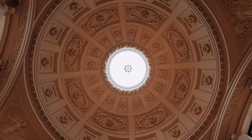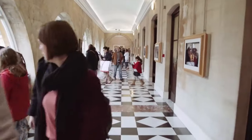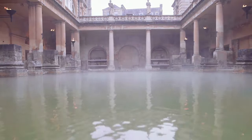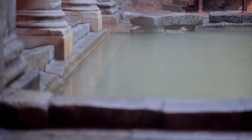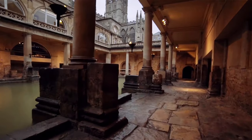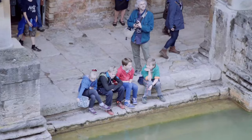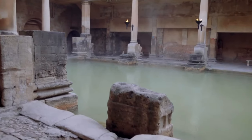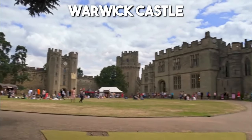20. Roman Baths. Welcome to the Roman Baths, where history flows like the natural hot springs. Walk in the footsteps of ancient Romans and explore a journey through time. Discover the well-preserved baths, admire the stunning architecture, and learn about the fascinating rituals and mysteries of this UNESCO World Heritage Site.